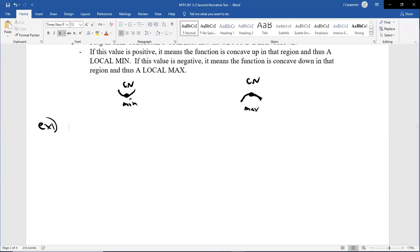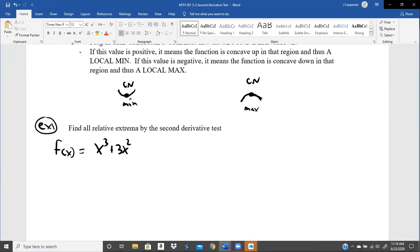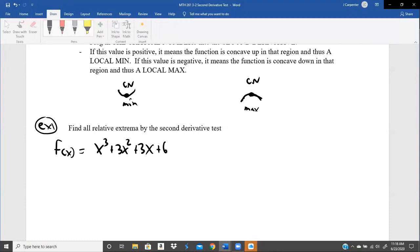Example one. So we are going to find all relative extrema by the second derivative test. And we'll have the function x cubed plus 3x squared plus 3x plus 6. That's our original function.